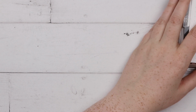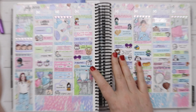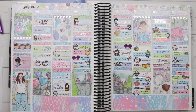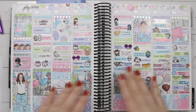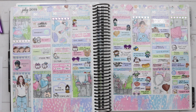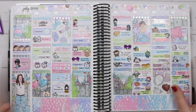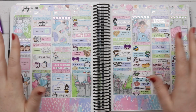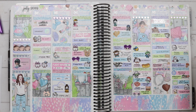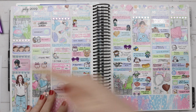So the first thing on the list is the favorite spread. And I've just earmarked it with some postcards. This is really hard, trying to pick a favorite spread. But I decided my trip to Disneyland had to be my favorite spread. It's just so beautiful. I've got the bougie boxes, it's all hollow. I've got Mickey heads, I have Mickey overlays, I have half box overlays.